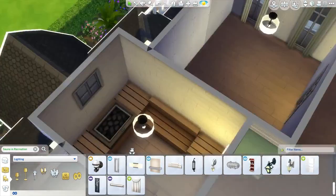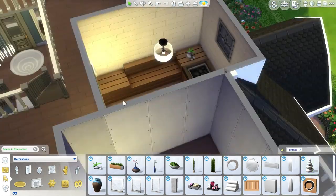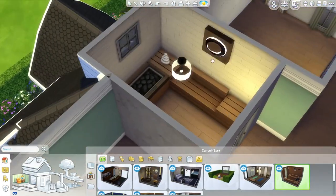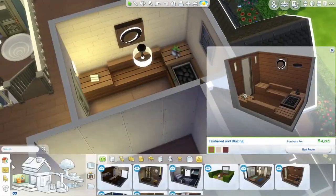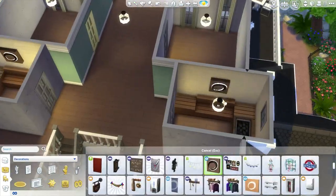So right now I'm working on the sauna rooms. I just furnished both of them the exact same way to save some time and make them quicker to furnish. I also pulled some stuff out of the spa room and put one of those logo things on each wall, so no matter which side your Sim is sitting on, they will see it.